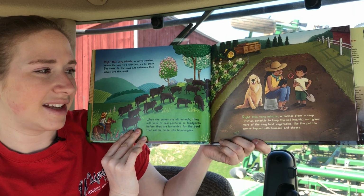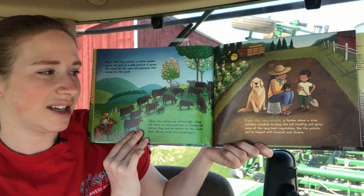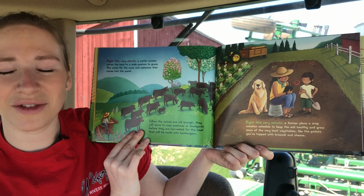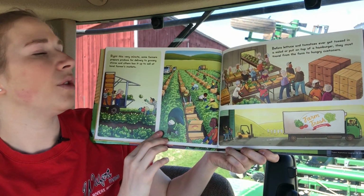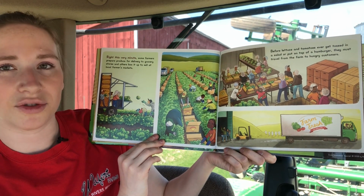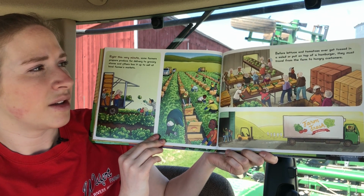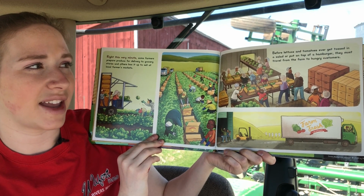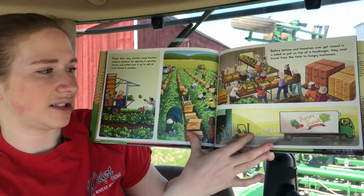Right this very minute, a farmer plans a crop rotation schedule to keep the soil healthy and grow more of the very best vegetables, like the potato that you've topped with broccoli and cheese. Right this very minute, some farmers prepare produce for delivery to grocery stores, and others box it up to sell at farmers markets. Before lettuce and tomatoes ever get tossed in a salad or put on top of a hamburger, they must travel from the farm to hungry customers.